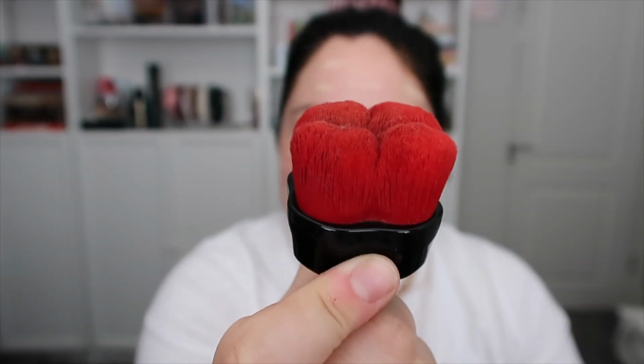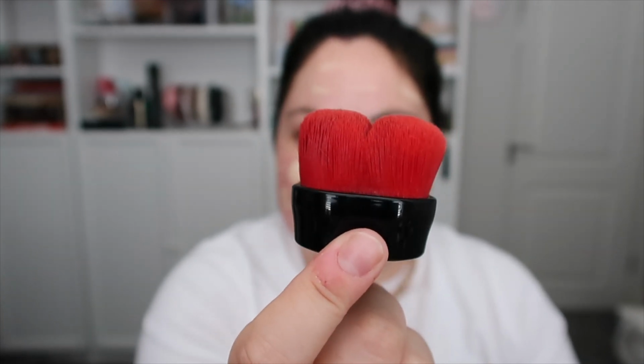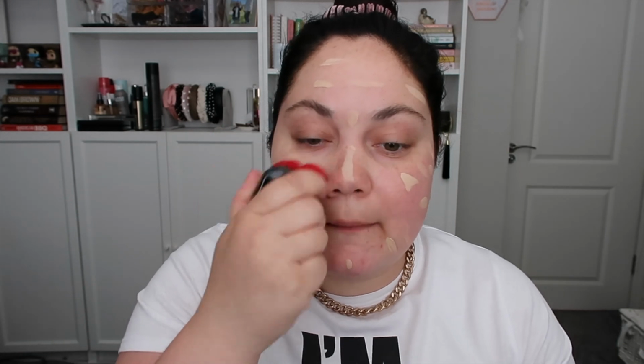If you are in search of the best foundation brush on the market, this is her. This has a gorgeous name that I don't know how to pronounce, from Shiseido, one of my favorite brands. It just gives a gorgeous finish to any foundation I use. I use this with like every single type of foundation.